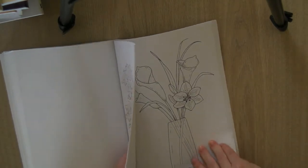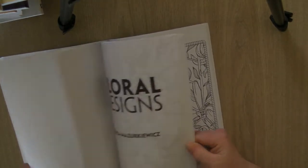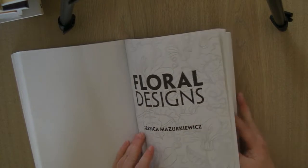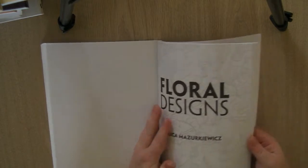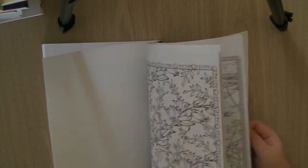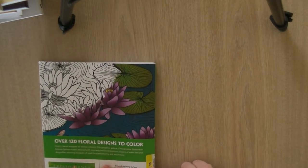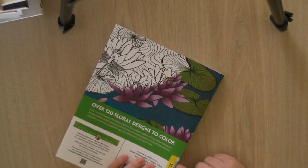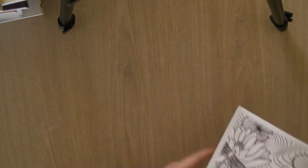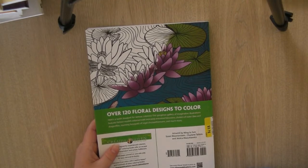And then the last one is Floral Designs. Do it this way. And that one I got at the Goodwill as well for $3.75. I'm gonna have to start putting these somewhere else now. My pile's getting kind of big over here.